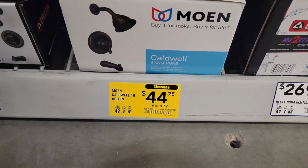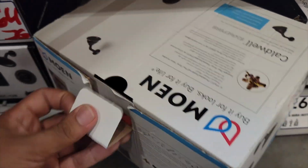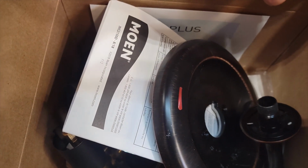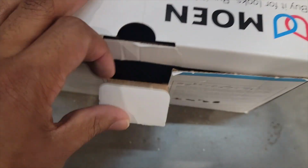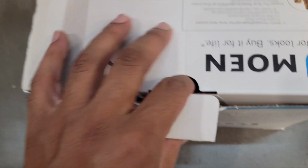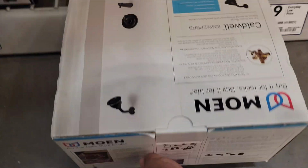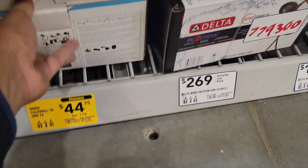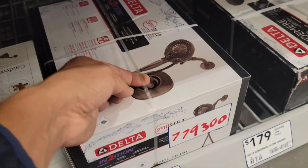And then on to the shower section. This one was on clearance for $44, but this is something you don't want to buy, especially as a reseller. Open boxes of kits. There's always something wrong with them, like this one has paint on it, or there's always something missing. So you don't want to mess with these, especially for resale purposes. So I did check it out, and I ended up putting it back. You always want to make sure when you buy stuff like this on clearance, it has the straps around it like this one does. You see that? So that guarantees it's brand new.